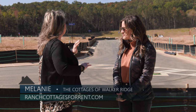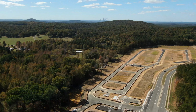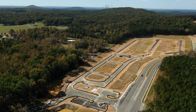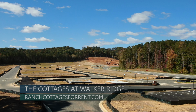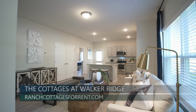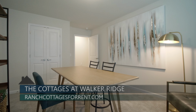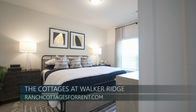We are just finishing up the land development part of it, and we hope to start vertical construction in the next couple of weeks. The Cottages at Walker Ridge will be a community of 207 ranch and two-story cottages for rent. Each cottage will feature outdoor living spaces, flexible layouts, and well-designed appointments with plenty of storage. Versatile spaces throughout the home are ideal for a home office and hobby areas, while walk-in attic storage is perfect to store decades of memories.